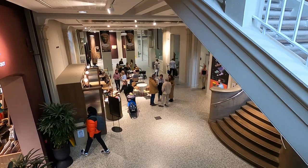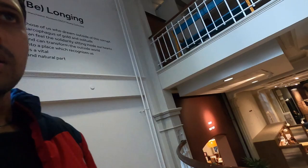So on the basement you can see there is a cafeteria and there is a shop, if you want to buy some souvenirs or a kind of artifacts.